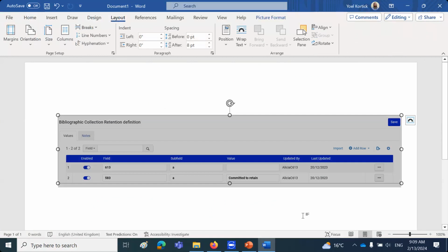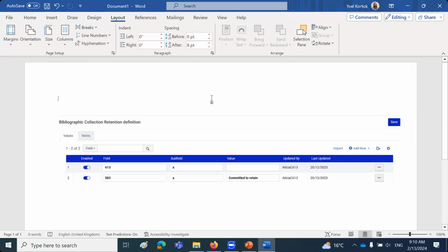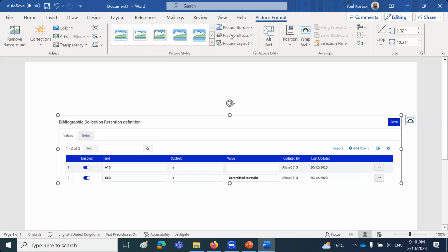Okay. So let's now go into Alma and let's see some examples. We'll do a little test. We'll take a couple of records. We'll add the 613s. We'll add the 583. We'll add it with and without text. And we'll see how the system is behaving.